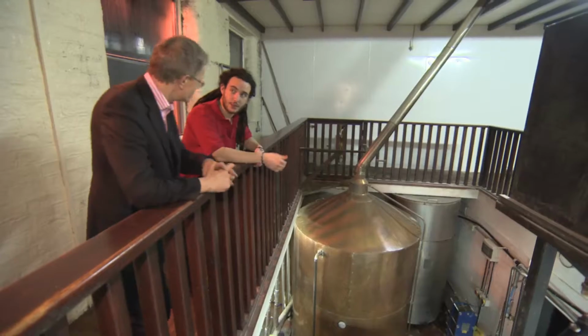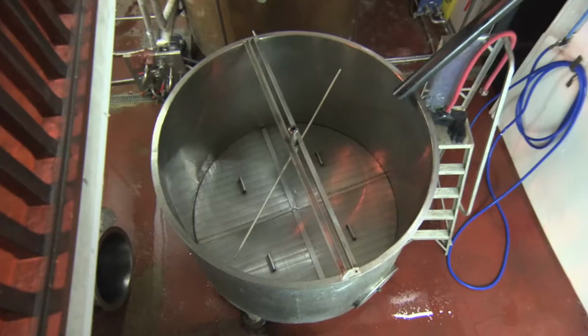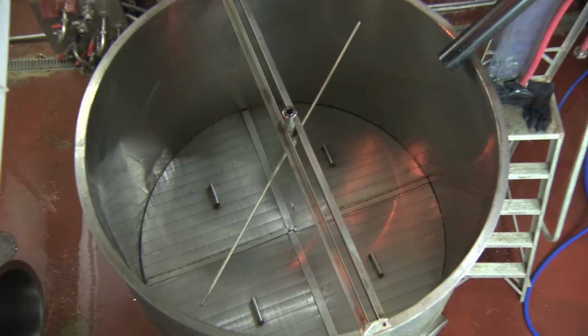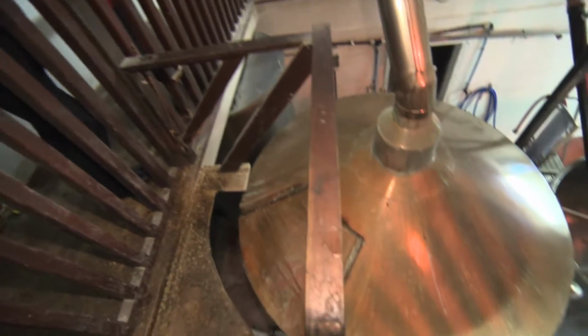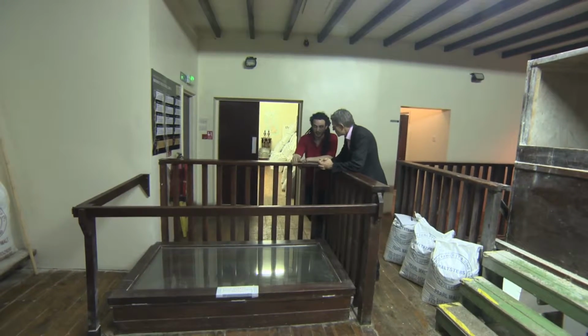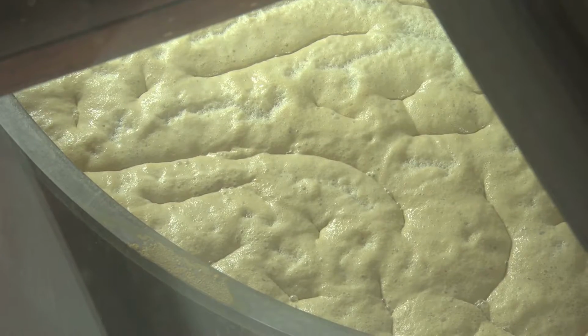Let's do it. Yorkshire has a proud tradition of brewing, and while the basic ingredients, malt, hops and water, remain exactly the same, modern technology makes it possible for microbreweries like this to experiment and innovate, creating new brews for 21st century drinkers.